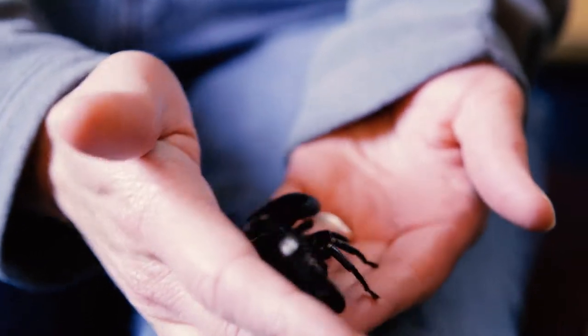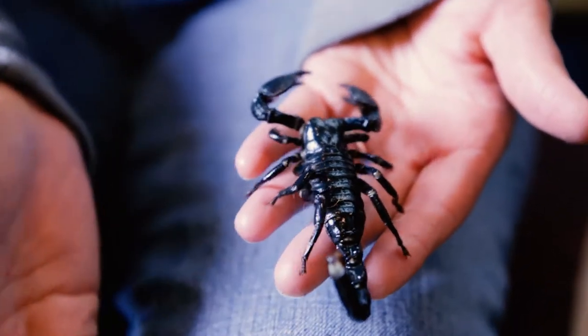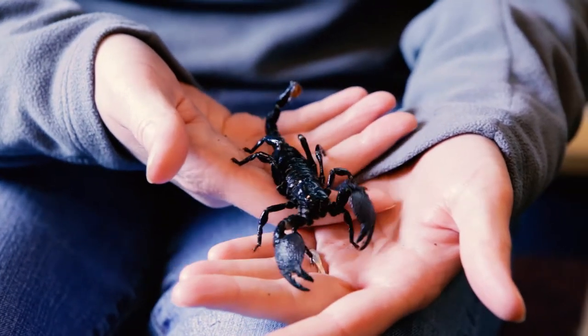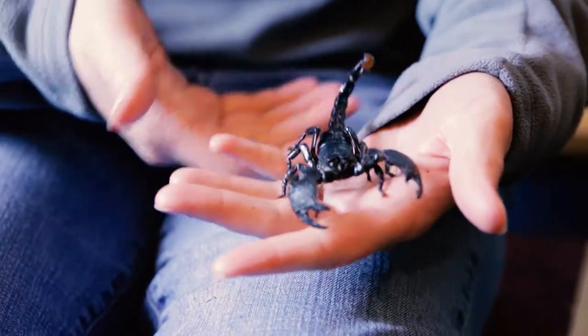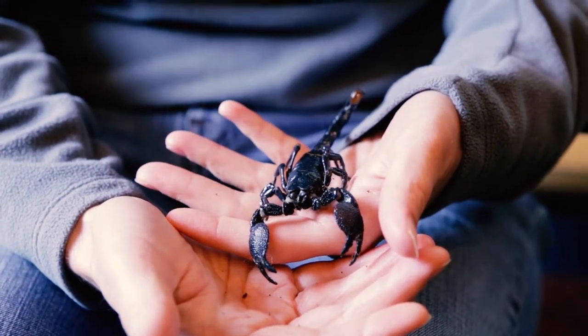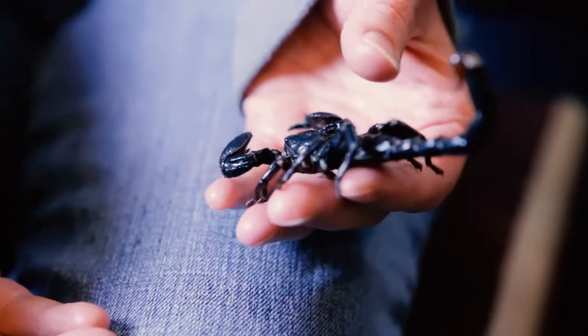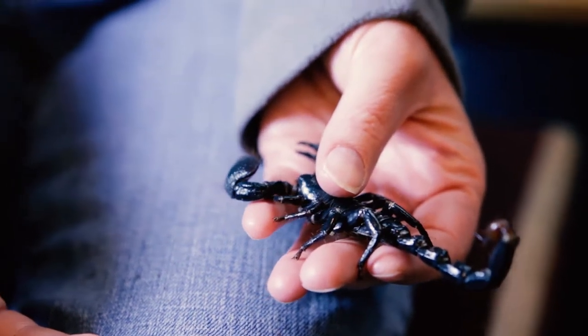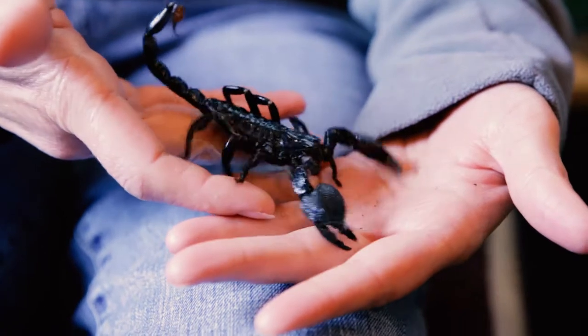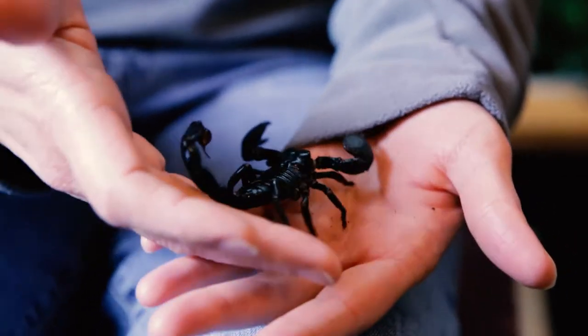This is Caesar. He's an emperor scorpion from West Africa. He's about 8 years old. He's one of the most docile animals we have, and the thing with scorpions is that usually the bigger they are, the less powerful their sting is. Whenever they eat, they'll grab their food with their pinchers and just crush it. I have never seen him really raise up his stinger.